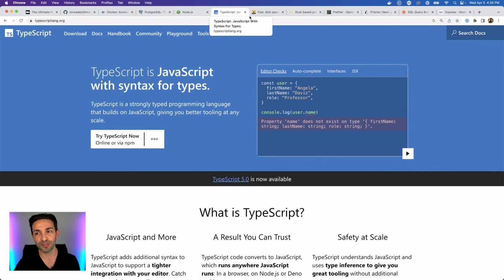I'm a huge TypeScript fan, converted fully over to TypeScript a couple years ago. Even if you're not using TypeScript, if you're just using JavaScript, this is still going to work great for you.